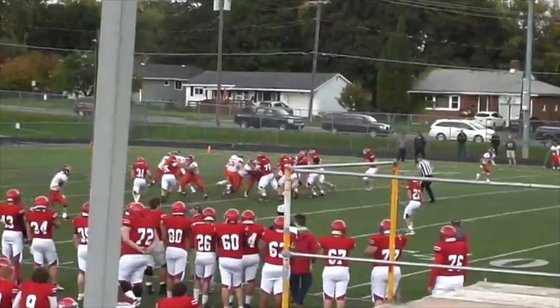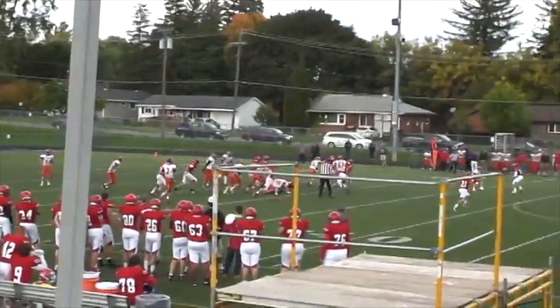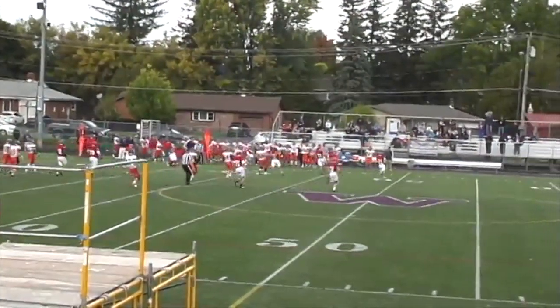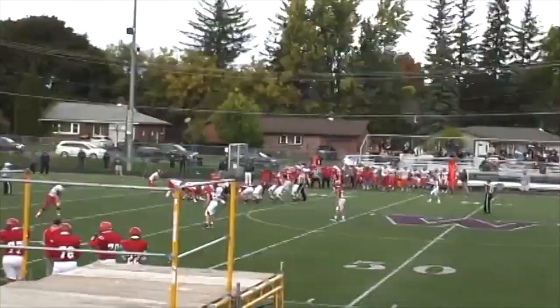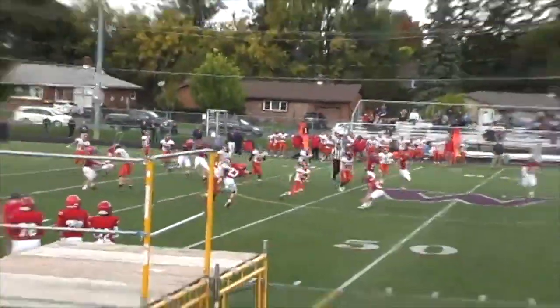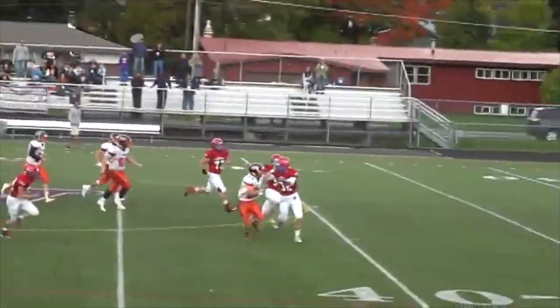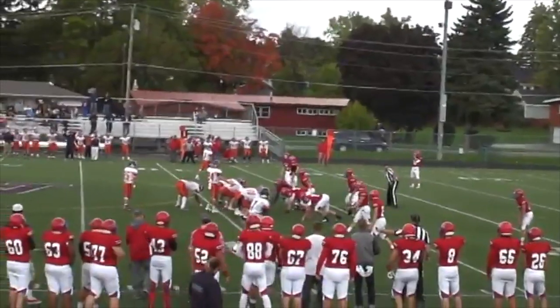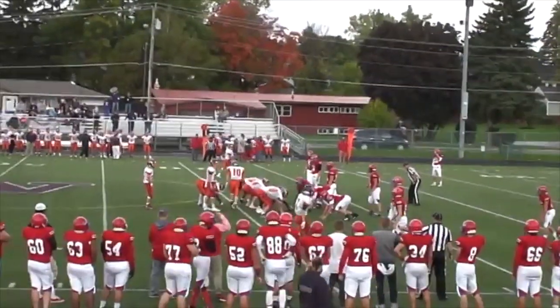We've seen them, what, 4 times this year? Yep, and 3 out of 4 have been successful. There's a run to the outside, and that's a first down. It's intended for 35. There's some room. He's got one man to beat, and that's Nate Bressler.